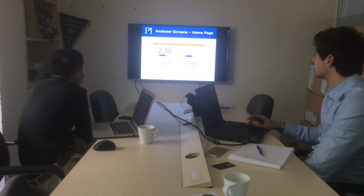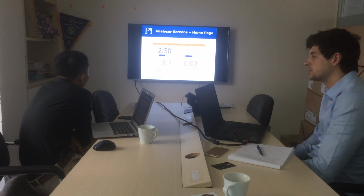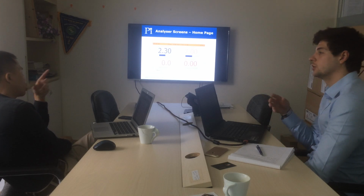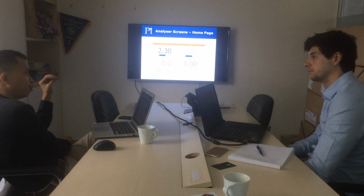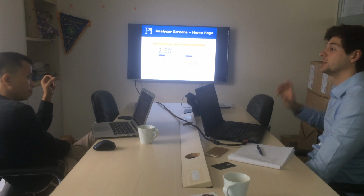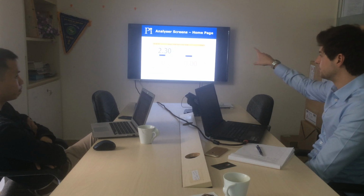So that was the main menu. We can also set up a home page. This is customizable, so you can set up whatever you want. This one here is just an example where you've got 4 sensors. In this model, the maximum is 4 analog inputs, but if you have expansion boxes, up to 16. But only 4 fit on the screen.